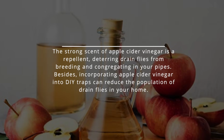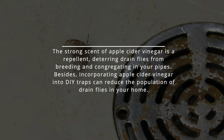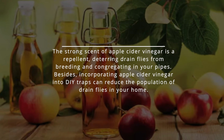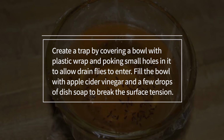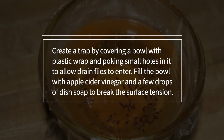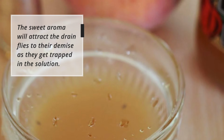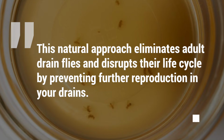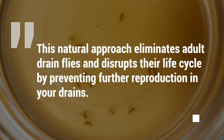The strong scent of apple cider vinegar is a repellent, deterring drain flies from breeding and congregating in your pipes. Besides, incorporating apple cider vinegar into DIY traps can reduce the population of drain flies in your home. Create a trap by covering a bowl with plastic wrap and poking small holes in it to allow drain flies to enter. Fill the bowl with apple cider vinegar and a few drops of dish soap to break the surface tension. The sweet aroma will attract the drain flies to their demise as they get trapped in the solution. This natural approach eliminates adult drain flies and disrupts their life cycle by preventing further reproduction in your drains.